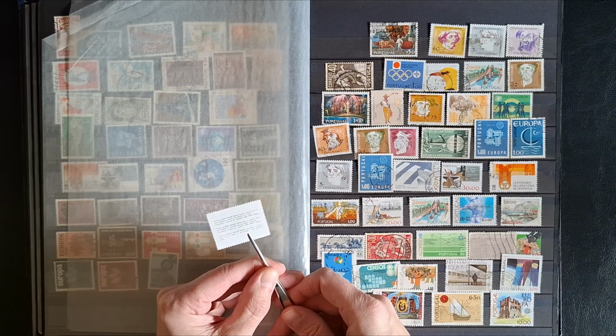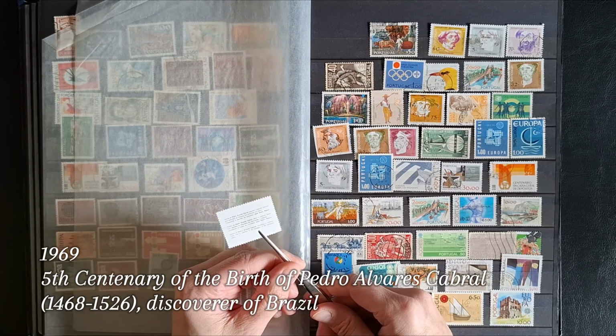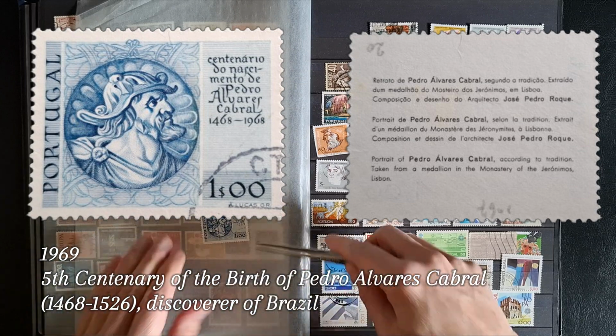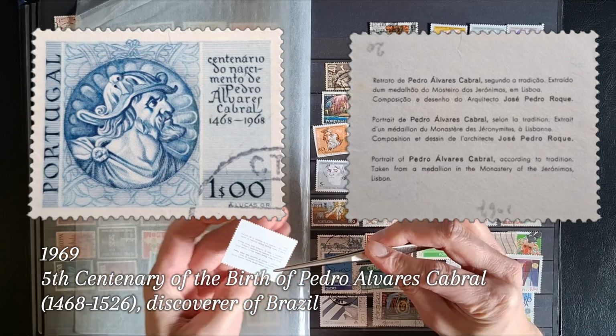Portrait of Pedro Alvarez Cabral. Oh, we had that again. That's the same person. According to tradition, taken from a medallion in the monastery of the Jerónimos, Lisbon. Yeah, really hard to read. On screen you can read it better. Nice cancellation, 1969. Pretty decent stamp. Wow, you would almost collect two of them, actually.